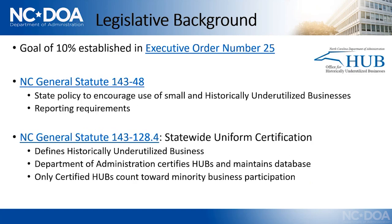Legislative background, just sharing a little bit here. So the goal of 10%, which there is a 10% goal on spending of goods and services purchases with Hub vendors, was established in Executive Order 25. Each governor typically signs a new executive order when they come in, and that 10% goal has been in place for a while. So North Carolina General Statute 143-48 is the state policy to encourage the use of small and historically underutilized businesses. And it also talks about reporting requirements and which agencies need to report.